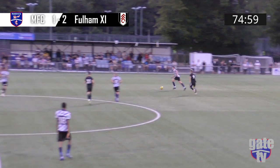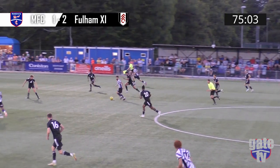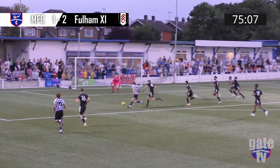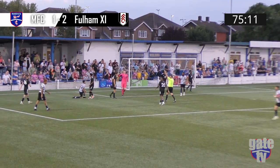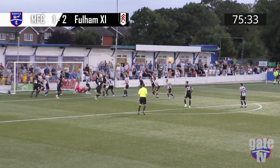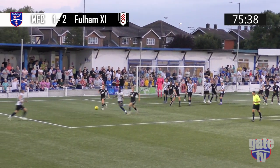With 15 minutes remaining on the clock, Margate set out for an equalising goal. James Bessie Saldana went on a mazy run, forcing a Gate corner, which eventually, when swung in, was headed against the bar by trialist number 2 as Margate continued to pile on the pressure.